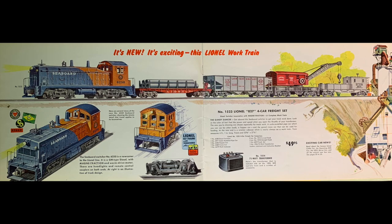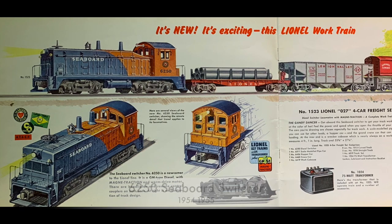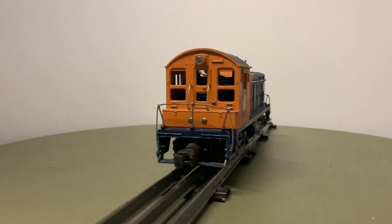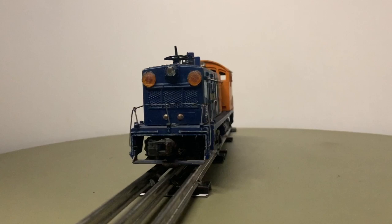This Seaboard switcher also had all the features of the early models. The main line of Seaboard Air Line Railroad ran from Richmond, Virginia to Jacksonville, Florida, bringing travelers to the Sunshine State. Seaboard rails continued to Tampa, St. Petersburg, West Palm Beach, and Miami. They purchased 7 NW2 switchers.